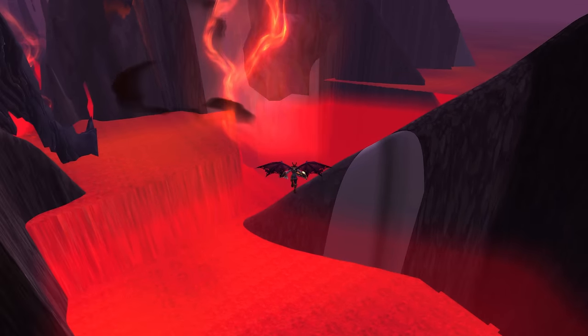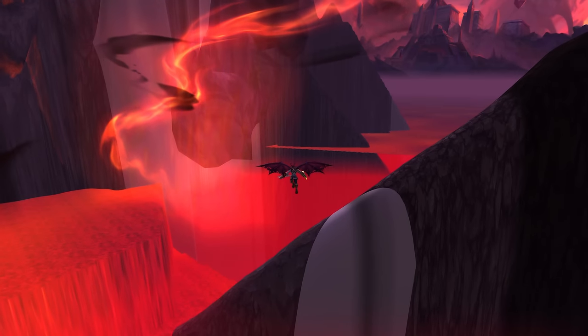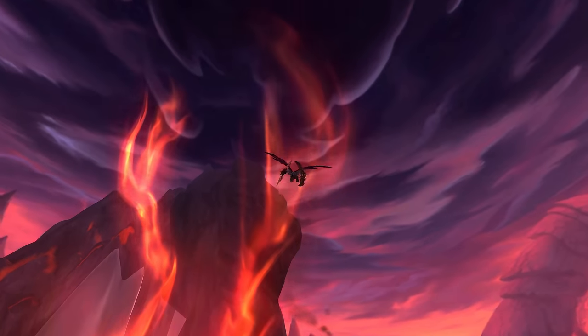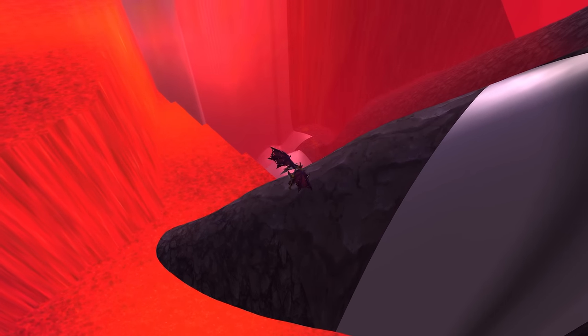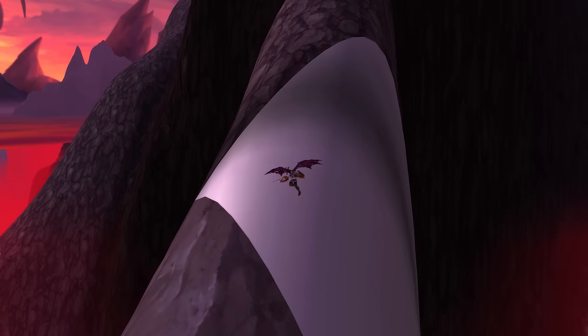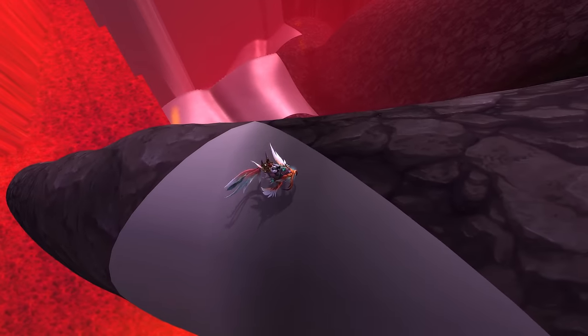I love the outside of this raid so much, but I hate trying to get around in it, because there's so much lava and mountains and things to walk around. It's not the easiest raid to get around, I'll say that. All right, we made it over here, so let's go walk up this way.